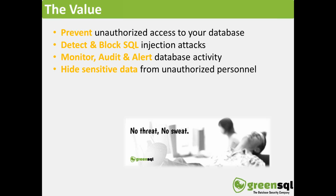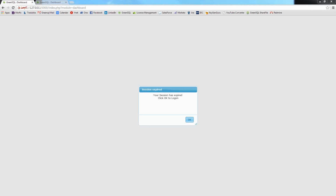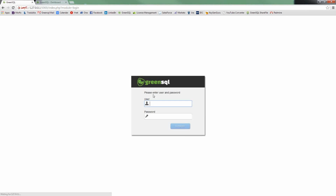Before we talk about the value and before I summarize this presentation, I would like to go to the demo itself and show you how it looks and how easy it is. And I will just log into the system.